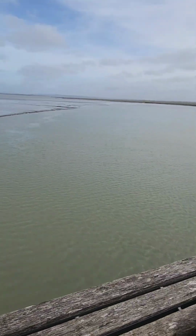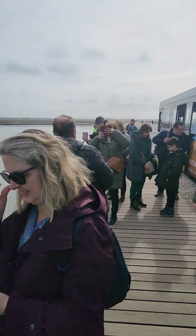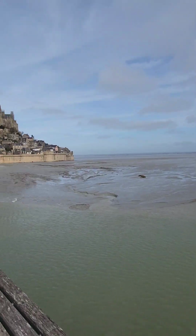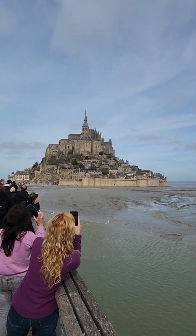Okay, we got off the bus here. Some kind of body of water. This is the English Channel. And Mont Saint Michel.